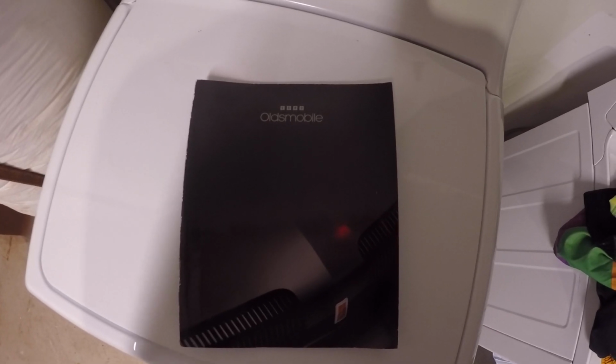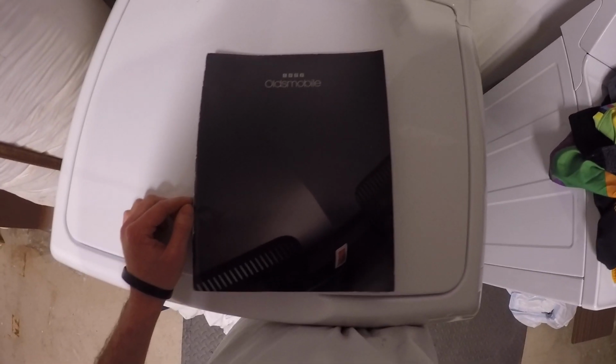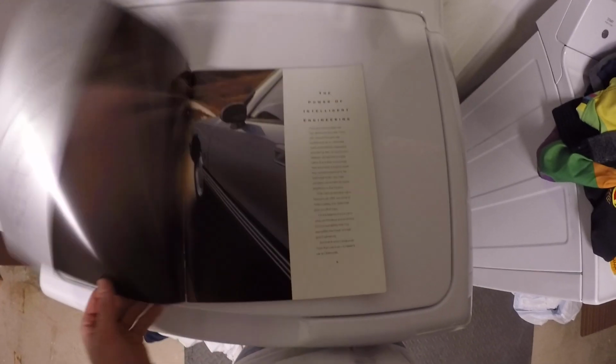The funny thing is, I actually only have a brochure for a 1993 Oldsmobile. I don't have one for the year that I have, a 92, or even anything for the Ford. So it's kind of funny that the year that he wants with the Oldsmobile, I actually do happen to have. But I figured we'd go through it, check it out. Right here shows you all the different models that they had for 1993.